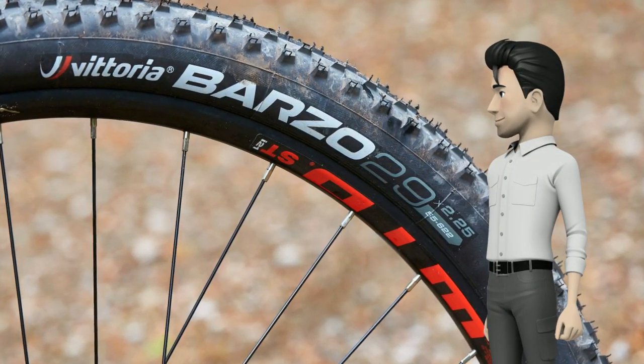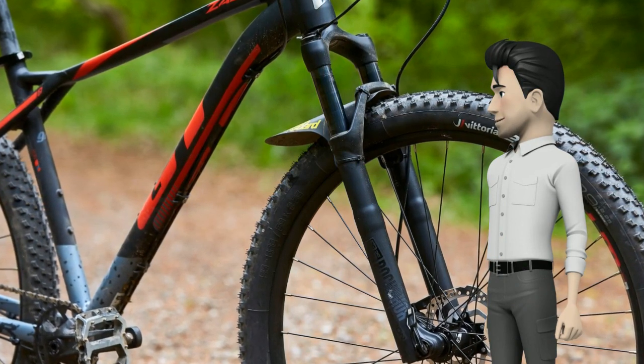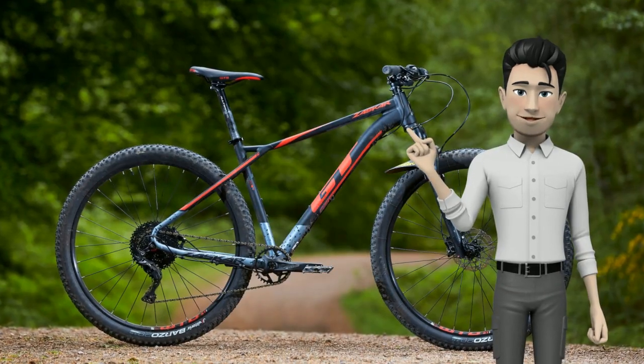Overall, I found the bike was easy to hold speed with, especially when ridden aggressively. It does feel like it has a real split personality, and it'd be nice to see GT commit to full-on XC racer or gnarly trail shredder, rather than hover between the two disciplines as it currently does.